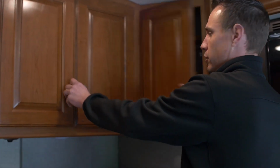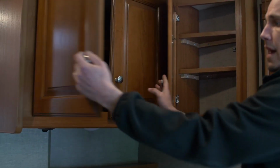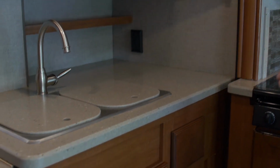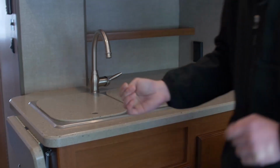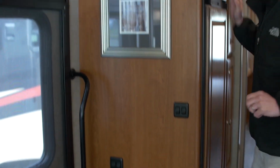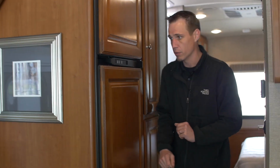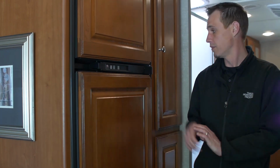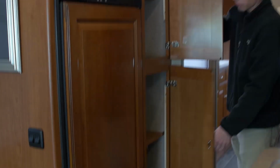And then again, just more and more storage, little spice rack. Up behind here, tons of outlets to be able to plug in any of your kitchen goods. Counter does come with a little extension as well for extra prep space. Coming on this way, we do have our fridge and freezer combo. This is a Norcold, so pretty much the standard in RVs. Behind that, a little additional storage.